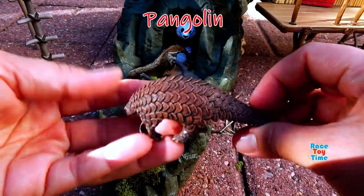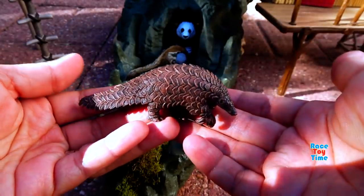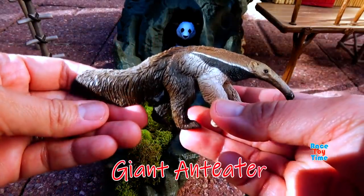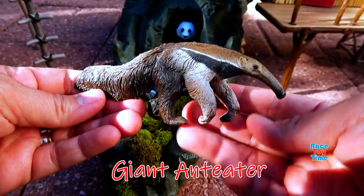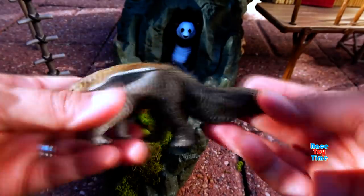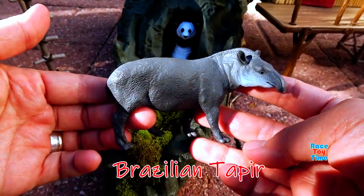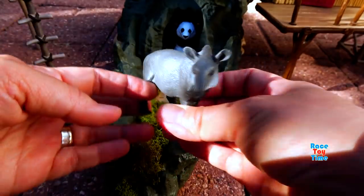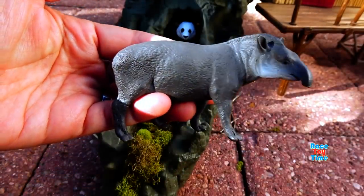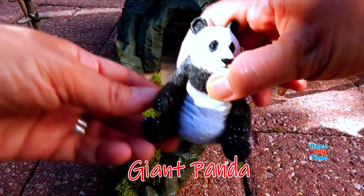Here's a pangolin. Giant anteater. Brazilian tapir. Here's a giant panda.